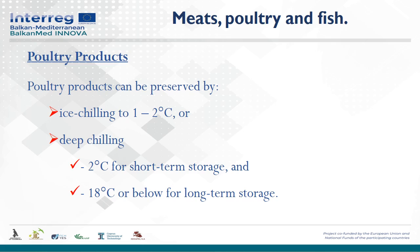In this method there are two aspects. If we want to store these poultry products for a short time, then the temperature that we have to use is -2 degrees. But if we want to store for a long time, we have to use other temperatures like -18 degrees or below. Well, in general, the poultry processes are completely automated, because the small size of the chicken or birds makes this process easier.